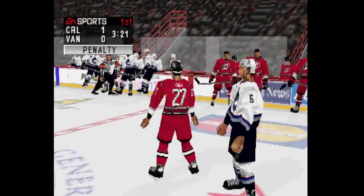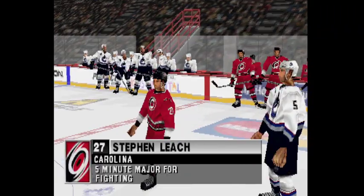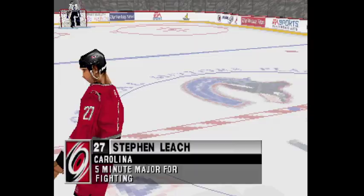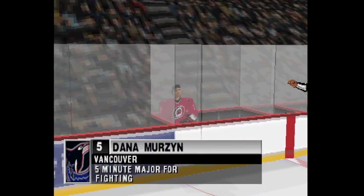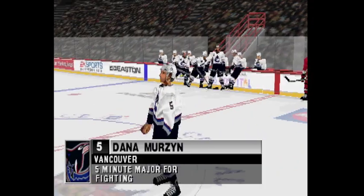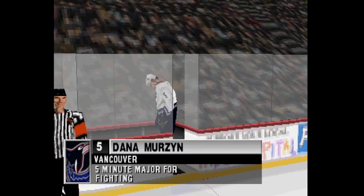Okay, boys, break it up. Now take a seat for 5. Carolina penalty to number 27, Stephen Leach. A 5-minute major for fighting. Vancouver penalty to number 5, Dana Merzen. A 5-minute major for fighting.